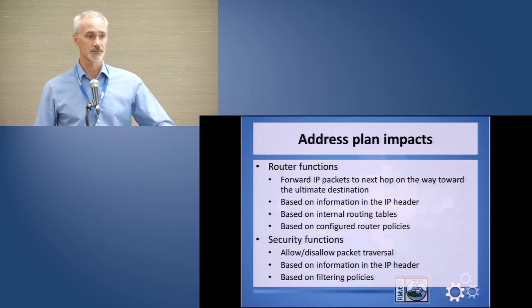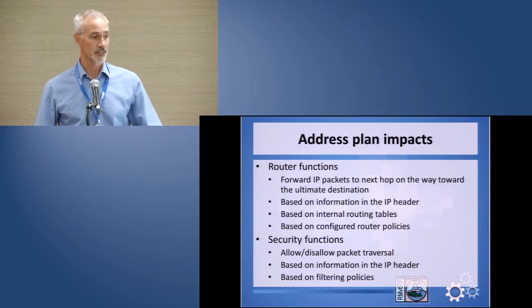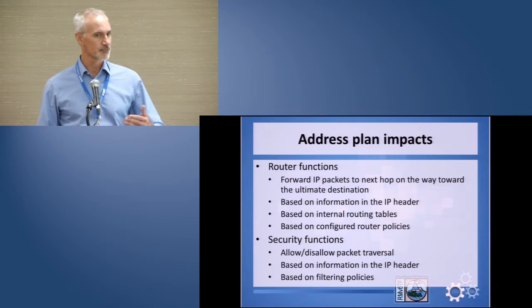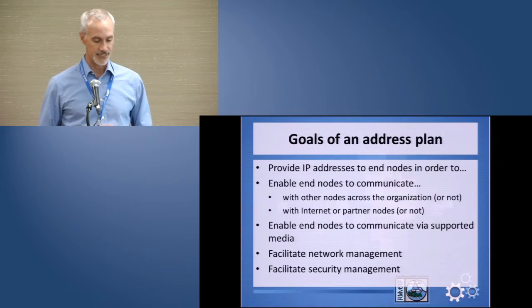Voice maybe gets lower queuing delay, et cetera. So the various policies that you implement also impact how those packets are routed. So that's kind of an input to that process. And obviously, there's an IP address component to that. Likewise with security. Security devices filter traffic, and that too is typically based on information in the IP header, your IPv6 source and destination address. So you can start to see that the address plan may actually have an impact on these various components, and we'll talk about how that might play out.